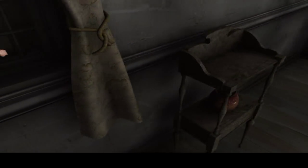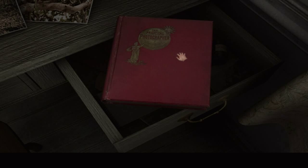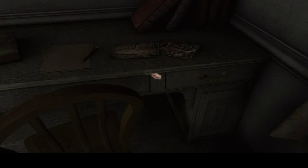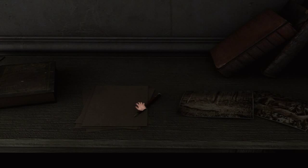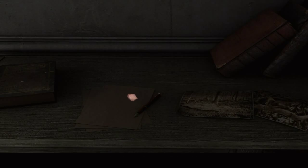Ungrateful. Anyways, let's actually go off and check this stuff out. Inside here, I find a book, The Practical Photographer. But there's nothing else to see besides that. Close that. The topmost sheet of paper in the pile had some curious markings on it, so I grabbed it to have a closer look. Oh, is that our inventory? Yeah, it is our inventory.